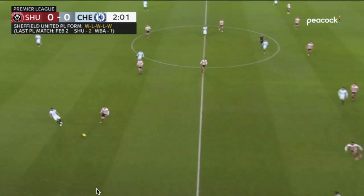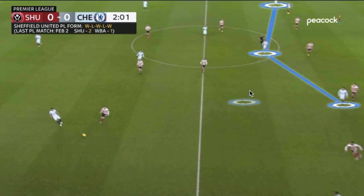But now, another picture of them in possession, and we can see all three forwards, the two forwards and the 10, in the same frame, looking to pin the wide center backs and then give Mason Mount time and space in the 10 area, as we can see here. So I just wanted to highlight that and show the shape.